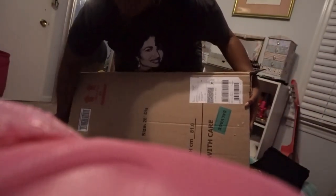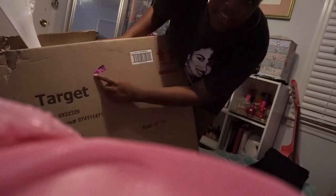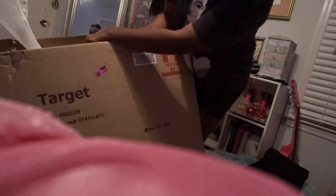But I wanted to show y'all something really exciting from Dirt Cheap. Y'all know I love Dirt Cheap, and I found something I was looking for. As you guys can see, originally it came from Target, but I got it at Dirt Cheap. It was $29.99. It was like 70% off of that. And I only paid $9 for this.